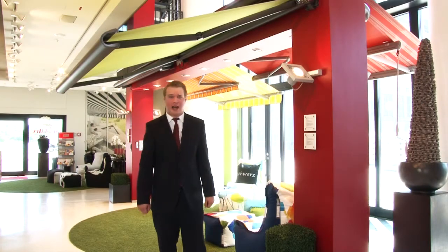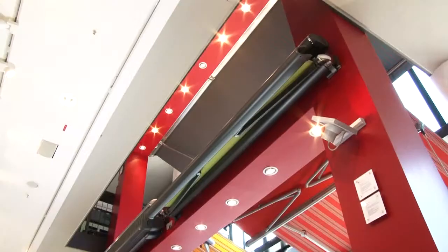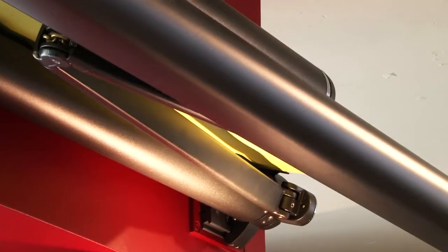Welcome to Markilux. It goes almost without saying that architects will never be great awning lovers, as attention is drawn away from the clean lines and aesthetic design the architect has taken so much care to create. In this respect, the Markilux 990 really stands out.